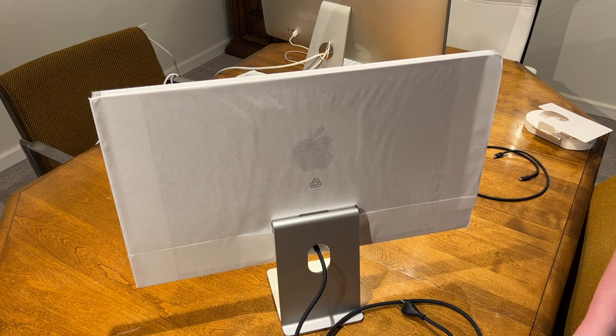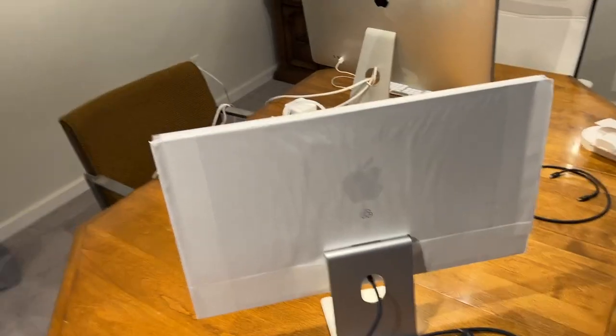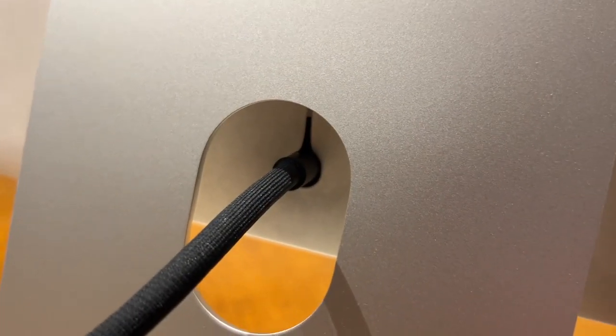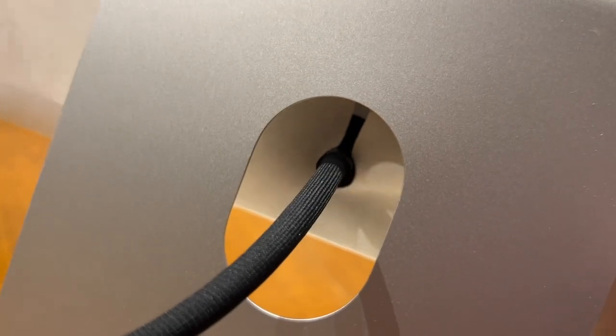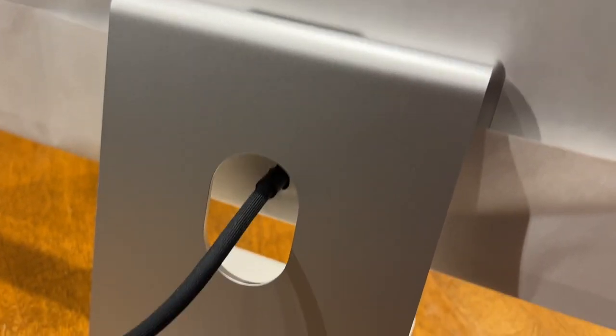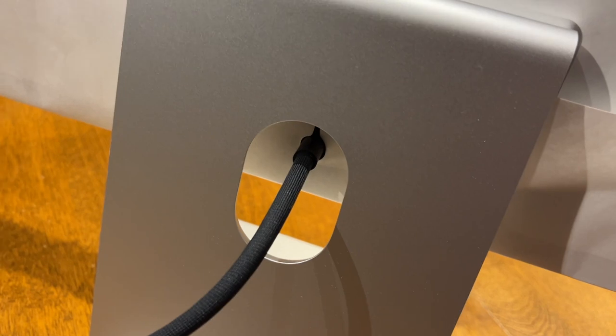Let's take a look at something else. So, sure, this cable is attached. You can't pull it out like you could. Well, you can pull it out, but it doesn't have the standard plug on it. You just have to pull really, really hard. But it's not made to come out.